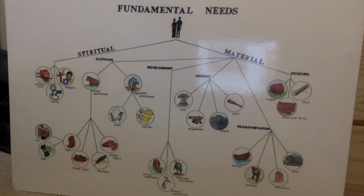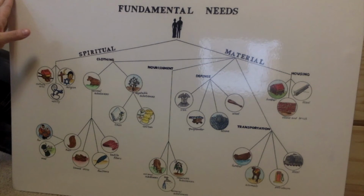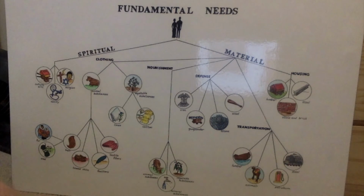So you can do that for yourself. You could do this for a family member. You could make them a fundamental needs tree, or you can make a chart about an ancient civilization and how they met their needs. So, say ancient Egyptians or ancient Mayans or the Greeks. You could make a fundamental needs chart for them.